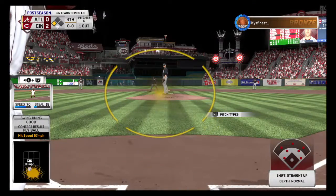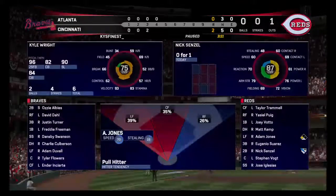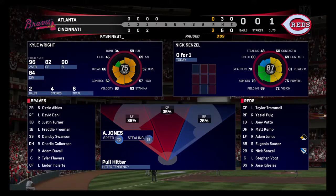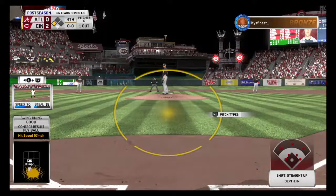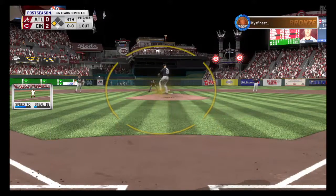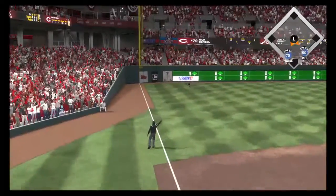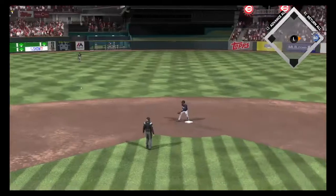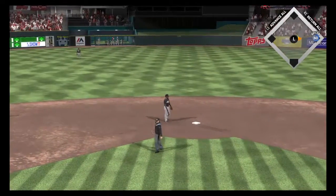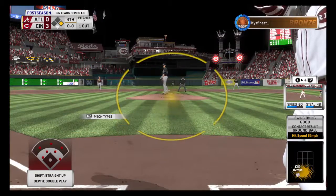Number 79. So coming to the plate, number 79. From the stretch. Down the third baseline. And he tries for the backhand reach at third, but he gets by the glove down the line. And they'll extend their lead even further as the runner comes in to score from third. It's a 3-0 game.